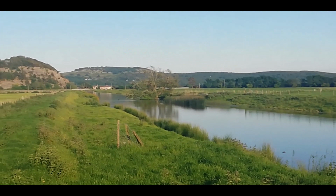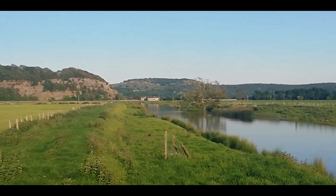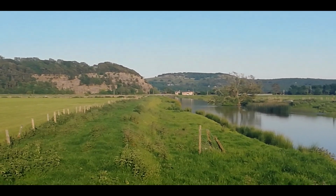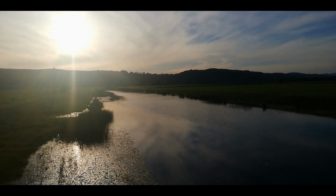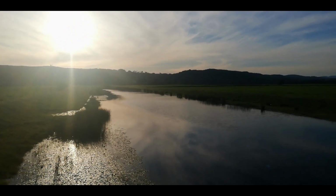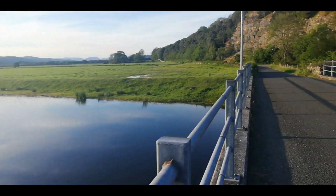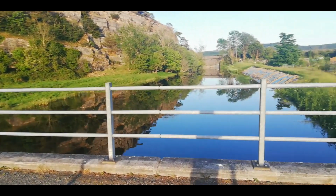So here we are looking down the Winster. You can quite clearly see our house and the fell now. So there's the sun setting on our road trip day. We've just been up there at the last bridge. We've walked down this riverbank. This is our bridge, goes underneath here.